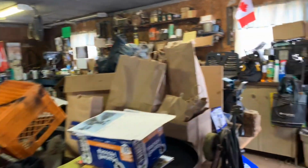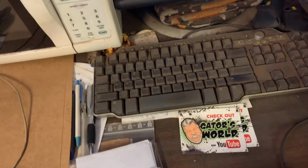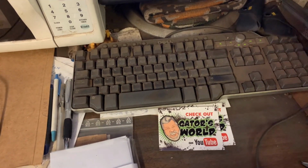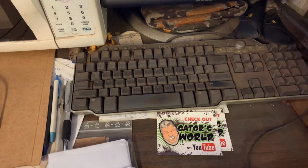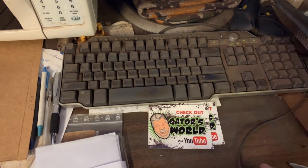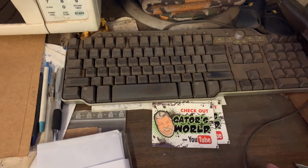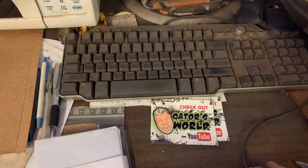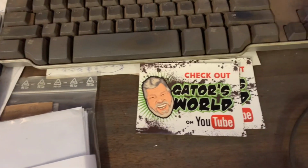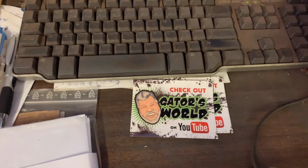I don't know if the computer is warmed up yet or not. Let's have a look and see if the computer is warmed up. Oh, yes, okay. Oh, I got to get to the updated one here. Update one. Oh, there you can see Gator's works. Yeah. Go check out Gator.